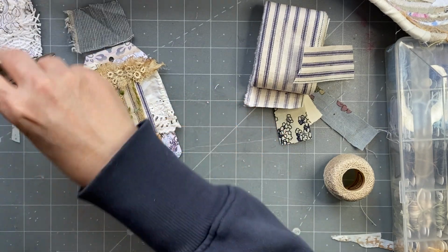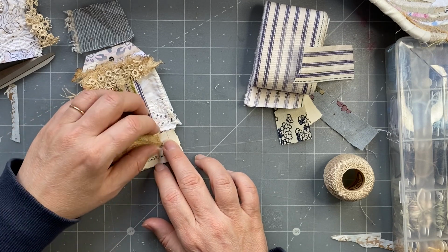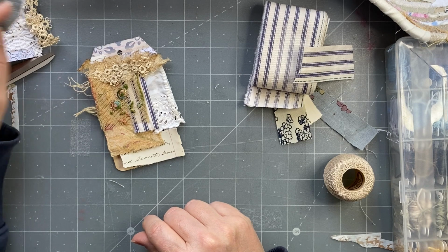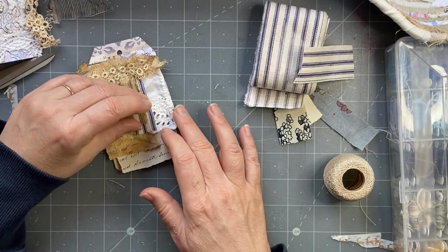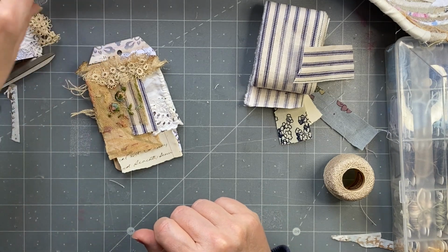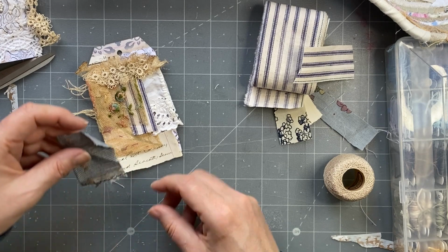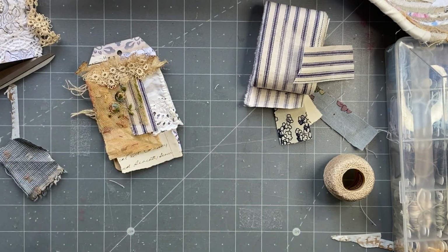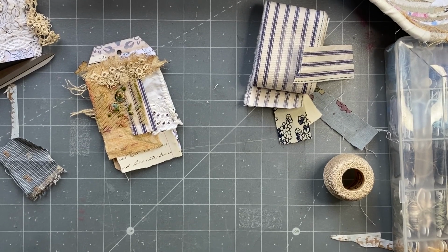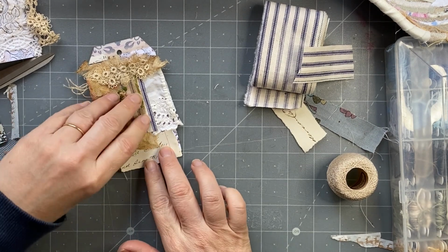So then maybe I'm going to put this down here. That's going to go, oh yes, I like that now. I like that. I haven't got any embroidery on there yet. I'm just going to have a think about it for a second. I'll be back in a sec. I'm back. So now it's coming together in my head. It is coming together. So I'm going to glue that down.